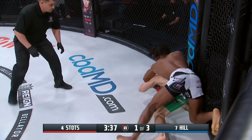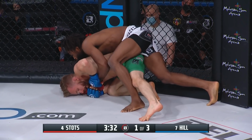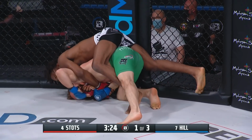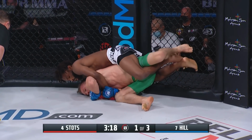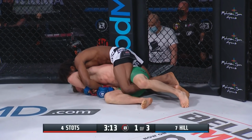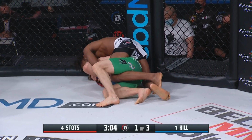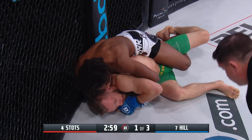And Stots now opening up on Hill and attacking the back. That was a nice job by Stots, got him off balance. Hill ended up putting his hands down to the ground. Stots goes after him. We'll see if he can get that hook. Stots on the back is very good. He is what we call a top ride position fighter. His top ride position is very tight, heavy. In 23 previous fights, Hill has yet to be submitted, while 4 of Stots' 15 victories have come via submission. 2 minutes gone here in the opening round.